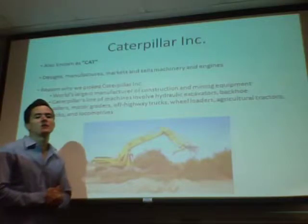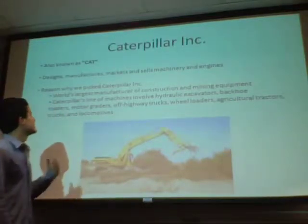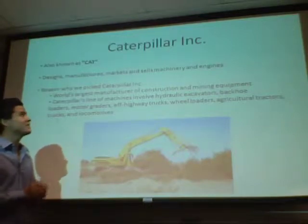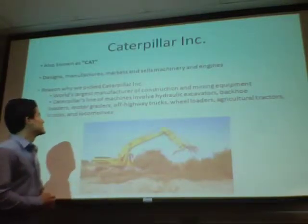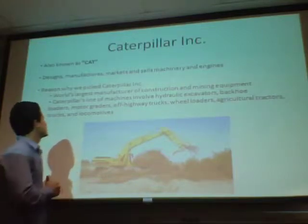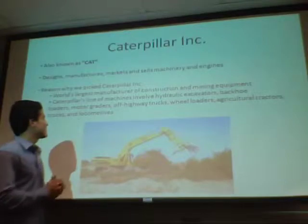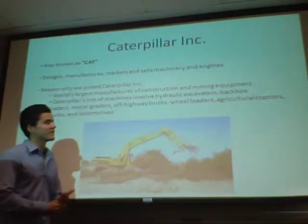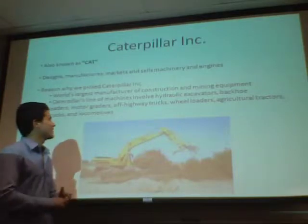Caterpillar Inc. pretty much dominates the construction industry. They're also known as CAT for short. They design, manufacture, market, and sell machinery and engines used in the field of construction. The reason we picked Caterpillar Inc. is because they are the world's largest manufacturer of construction and mining equipment. Caterpillar's line of machines includes hydraulic excavators, backhoes, loaders, motor graders, and bulldozers.